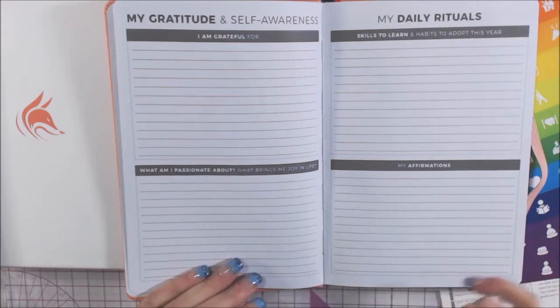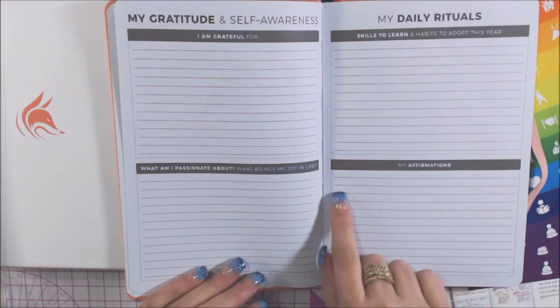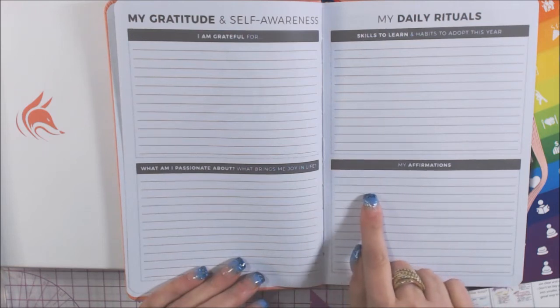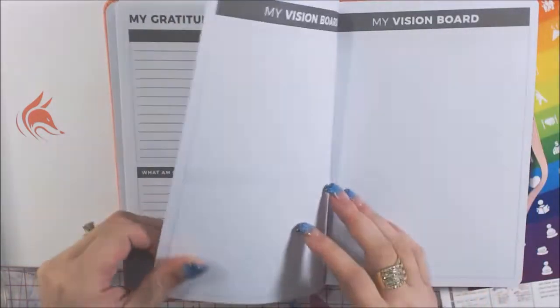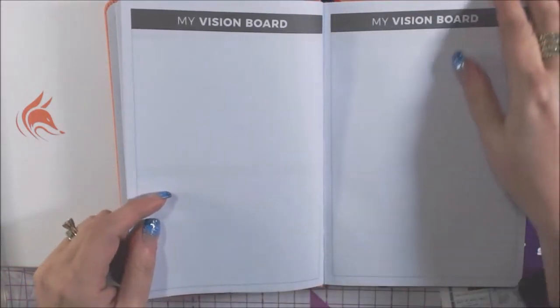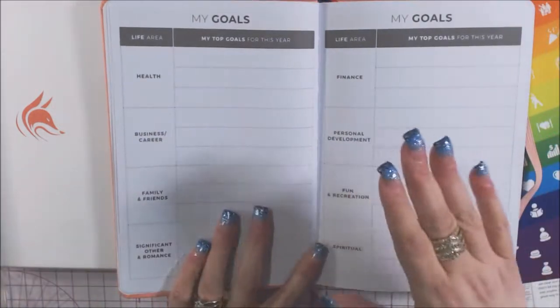My affirmations. This year, I'm going to tell myself I'm awesome every day. I'm going to remind myself of all the good things I do. Things like that. That's amazing. Thick paper, nice vision board. I love that idea. And here are your goals.